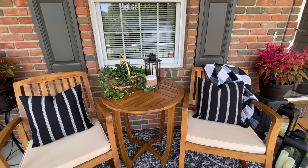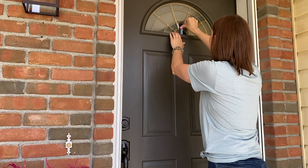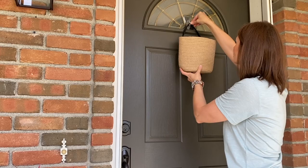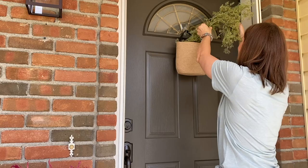We are moving right along, and now it's time to add some decor at eye level. So we definitely don't want to forget the front door. So here I'm adding a very narrow basket and some of my favorite garland, which is the green baby's breath from Hobby Lobby. Now, currently we have a storm door, but I'm wanting to remove that.